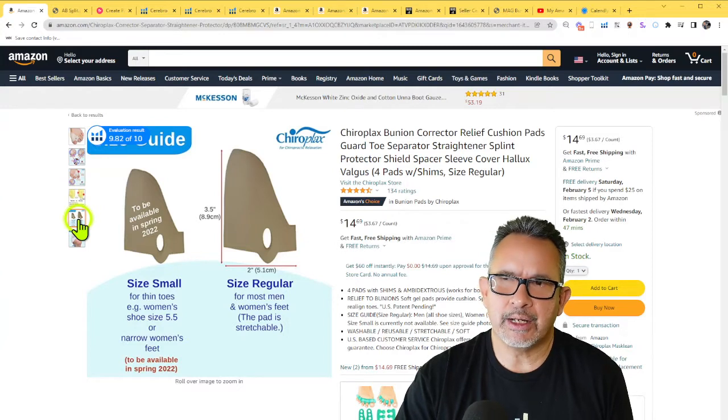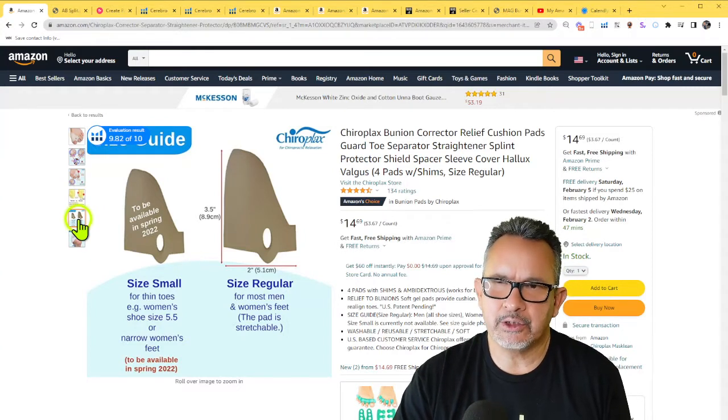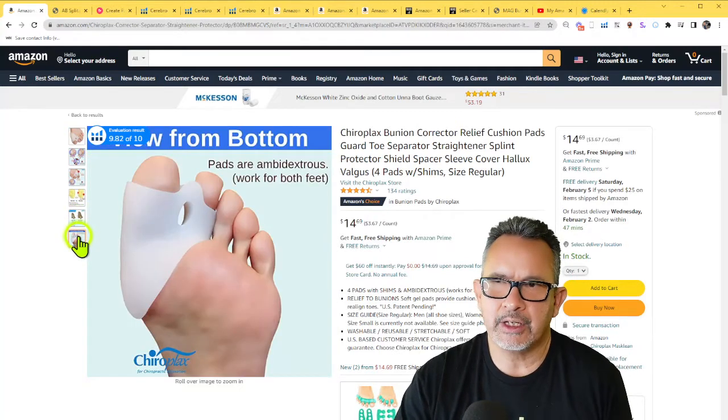This could use a better infographic. I understand that you are saying small size versus regular size, but you need to show a foot. This is one of the better infographics that you have here.